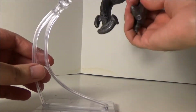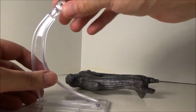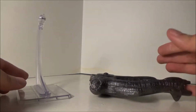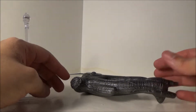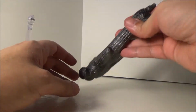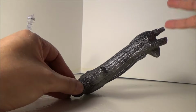This thing isn't particularly heavy, but I feel like maybe if you wanted to, you could use this stand for something else. Then again, I don't know what you would do with this otherwise, it would just be laying like that. But who knows, maybe you're much more the arts and crafts type of person, and you wanted to make a scene where it looked like it actually crashed and was sticking up or whatever.